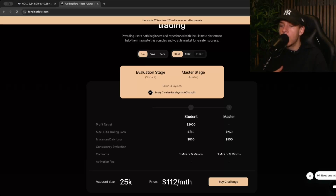And if you don't know what the consistency rule is, all it means is you can't make all your profit in 1 day. Your wins need to be spread out. But once you pass, you move into the funded master account. And as soon as you get onto this, there are far fewer restrictions, including the fact that you don't have a consistency rule. You don't have a maximum daily loss on these accounts.